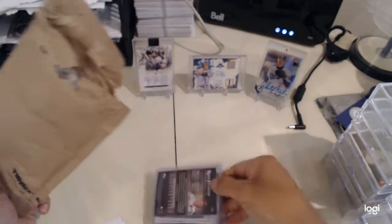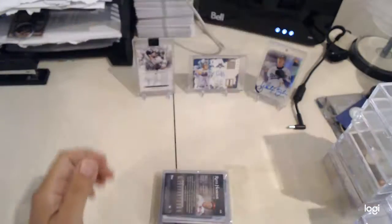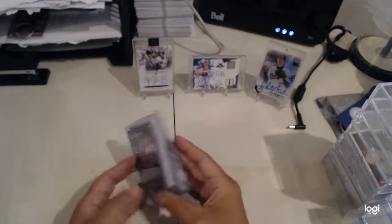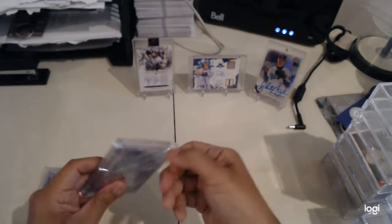Let's see what we got. We got quite a few things. Good thing about these guys, they ship everything. So whatever you get with your team, you get. Let's see what we got.